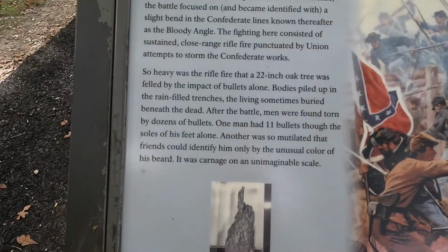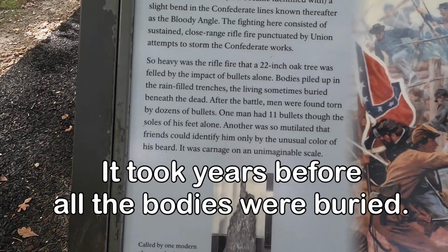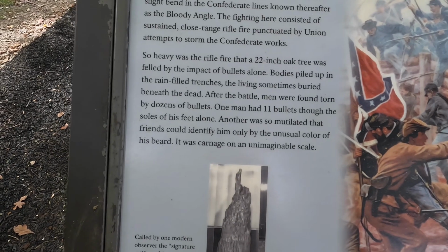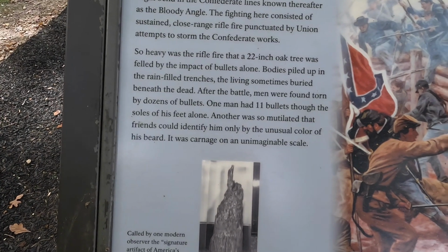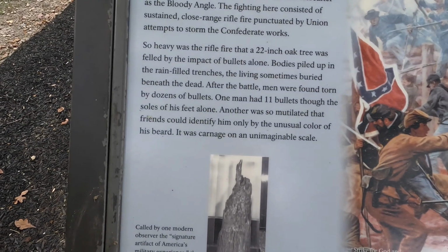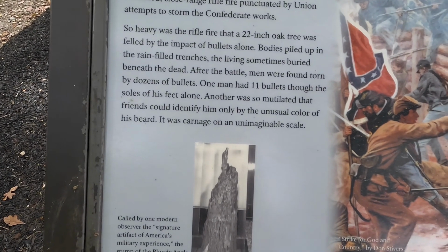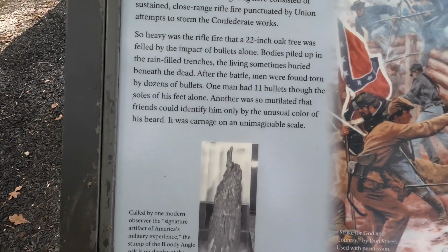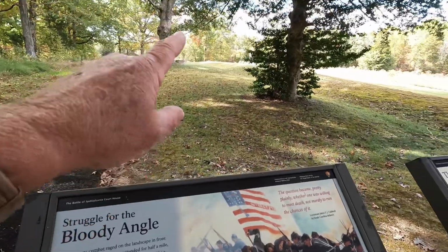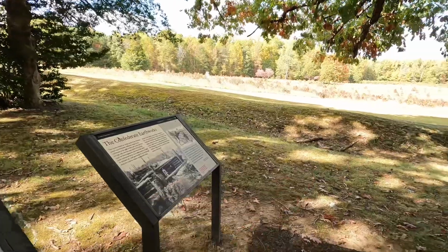Bodies piled up in the rain-filled trenches, the living sometimes buried beneath the dead. After the battle, men were found torn by dozens of bullets. One man had 11 bullets through his shoes, the soles of his shoes alone. Another was so mutilated that his friends could only identify him by the unusual color of his beard. That, my friends, happened right here in front of me.